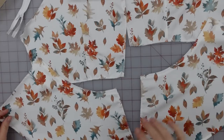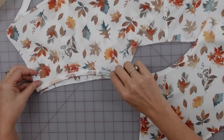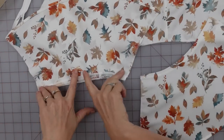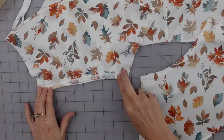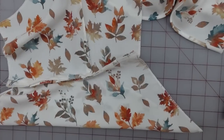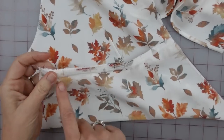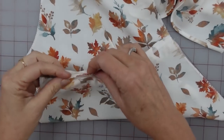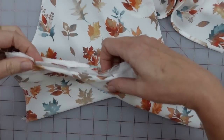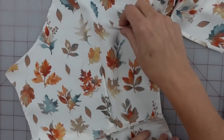So what I need to do now for each of these pieces is to flip it up and pin it on here and sew it straight across at 5/8 of an inch. I'm going to do both of the back sides. Okay, so they are sewed together. I need to press the seam allowances up, but before that, on this peplum side of the seam allowance, I'm just clipping some notches every couple inches all the way across, just so it'll lay a lot flatter.